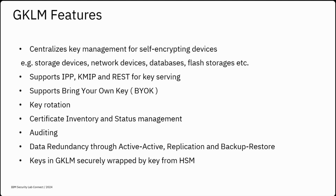GKLM can be configured in multiple ways to achieve data redundancy: active-active configuration, or as we call it, multi-master configuration, replication configuration, and backup and restore operations. Multi-master is a cluster of multiple servers that point to a single data source that is configured for DB2 high availability disaster recovery. Multi-master cluster ensures real-time availability of the latest data to all the masters in the cluster. This method is used to achieve consistent and continuous availability of real-time data.